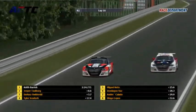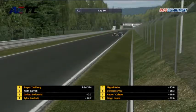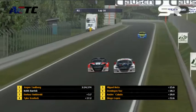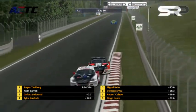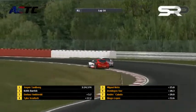Here comes Torborg. Barrett goes to the inside, Torborg goes to the outside. Side by side down the straight, towards Lacombe they come, squeezing each other down the straight. Can Torborg get past? Torborg's done it under braking. Superb move there from Jesper, gets through on Barrett.